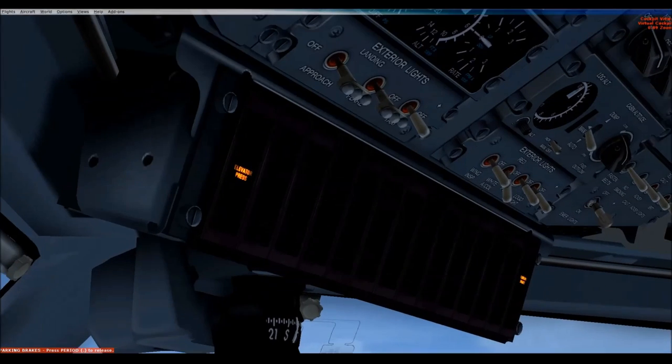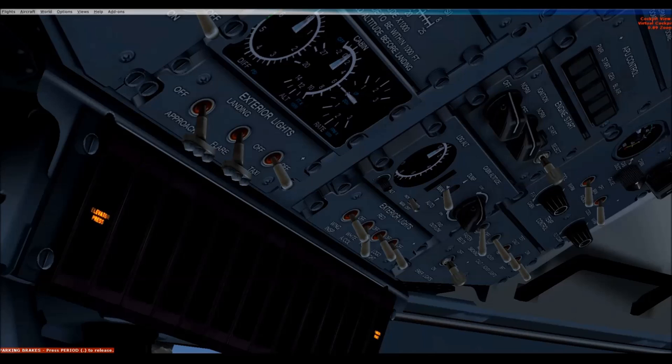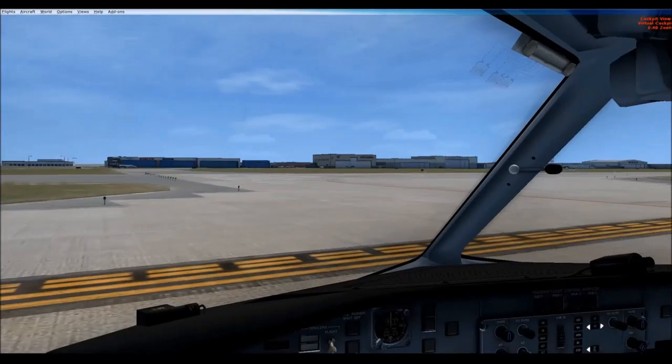Are off. We can turn on our taxi lights, approach and flare lights. That should be it. Fasten seatbelts, no smoking. Alright. Release parking brakes, get a caution message.